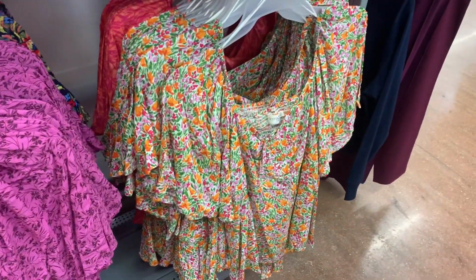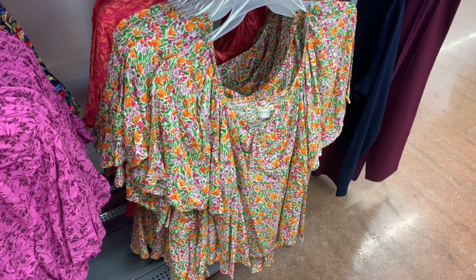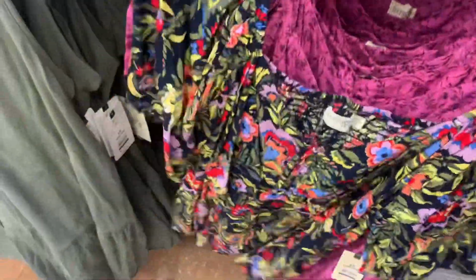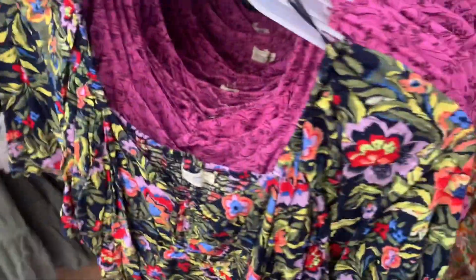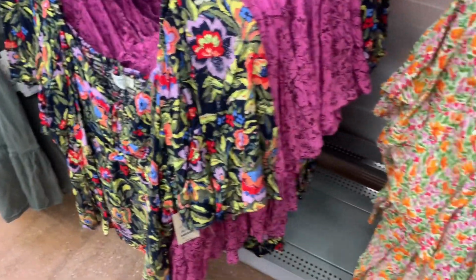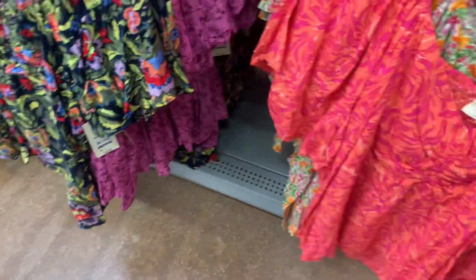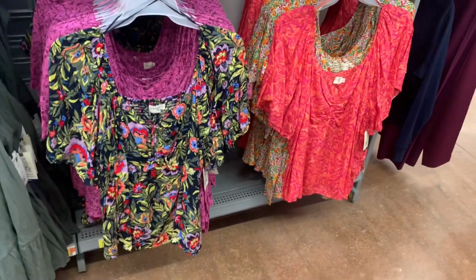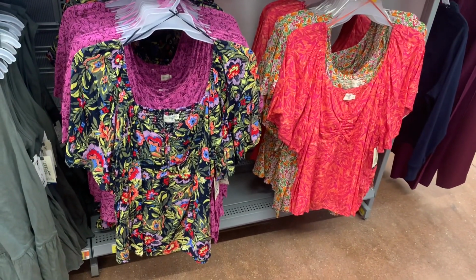You can also get this one too with lavender and orange and flowers. And then they do have two more, it looks like. Yeah, this one as well. And this one, they have repeated this pattern. They do that a lot though. So you can get that one or the one on the left. These are so cute. All right, let's go see what else I can find.